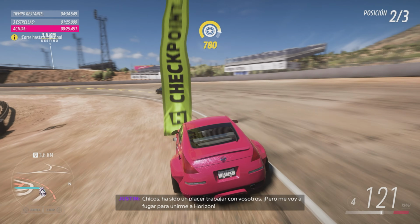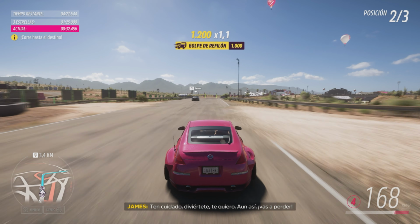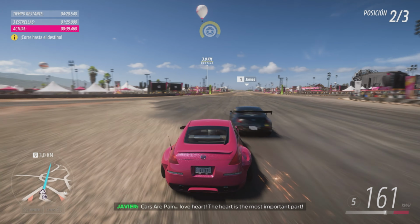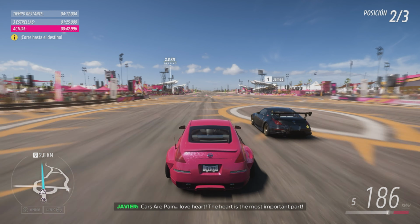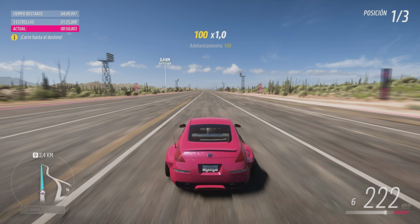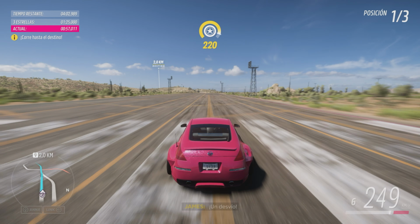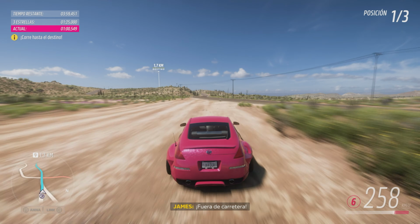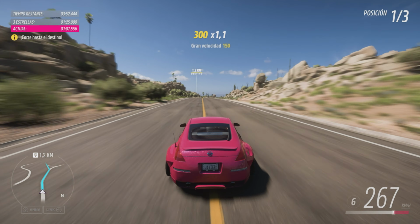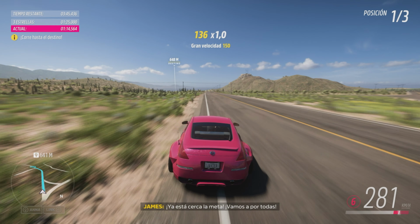You guys, it's been great working with you, but I'm running away to join Horizon. Be safe, have fun, I love you, but you're still gonna lose. More friends definitely means more better. Los coches traen dolor. Corazón. El corazón es la parte más importante. A detour. Take it off road. Coming up on the finish line, let it eat!